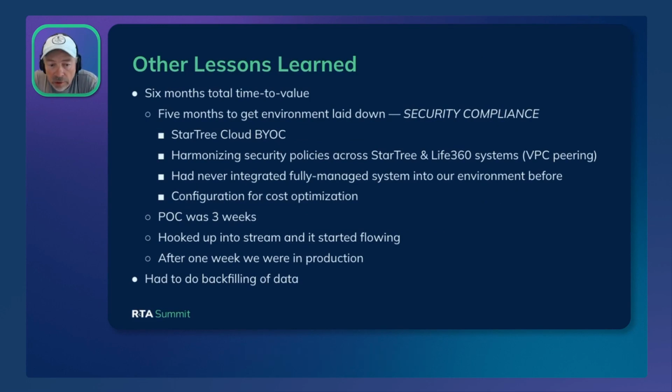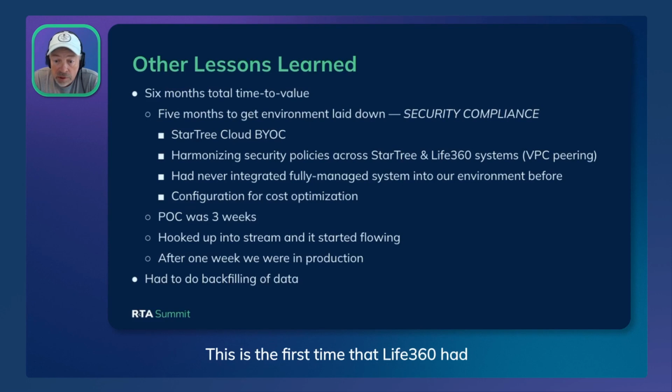Other lessons we learned, one of the things that we didn't take into account was how complex it was going to be to deploy StarTree in our environment. This is the first time that Life360 had ever engaged in a bring your own cloud type of scenario where it would be fully managed by an outside company. So we had to spend a significant amount of time harmonizing our security policies across StarTree and Life360 ecosystems, and then manage the VPC peering so that it could talk to our backend and our backend could talk to it, but only the parts that were allowed to talk to each other. This created new problems that we had to solve and new InfoSec policies that we had to develop.